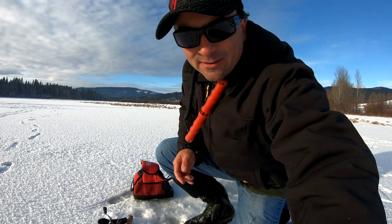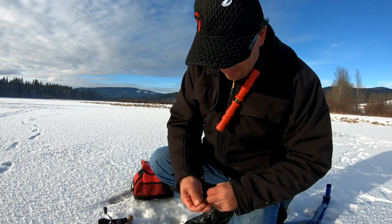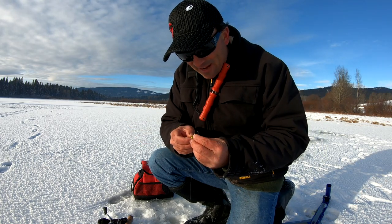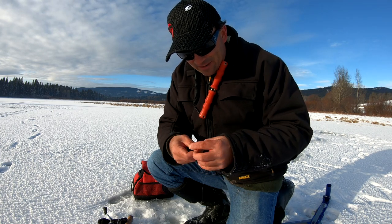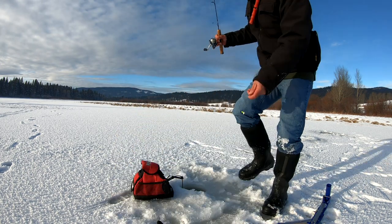That was good. He came in right away and smoked it. Just a little jig. I got a little piece of shrimp. I got some old shrimp that I had brine for last year's steelhead. It's kind of gross, but it'll work. Let's drop it down there.